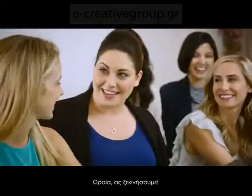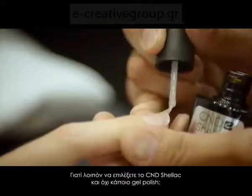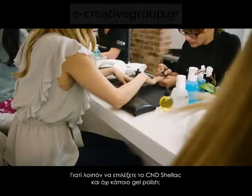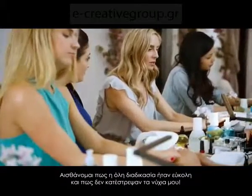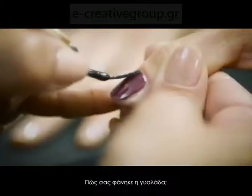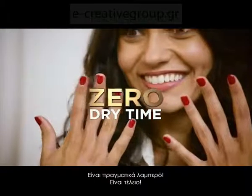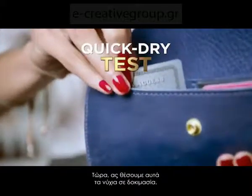All right, well, let's get started. So why go with the CND Shellac brand versus gel? I just feel like the whole process was really easy and I felt like they weren't damaging my nails at all. What about the shine? Yeah, look at it. Really shiny. Wow. Color fun. It's perfect. Now, let's put these nails to the test.